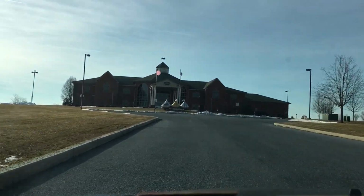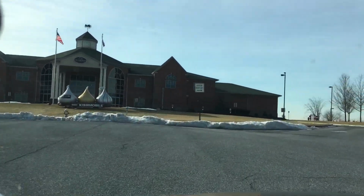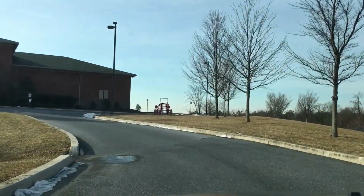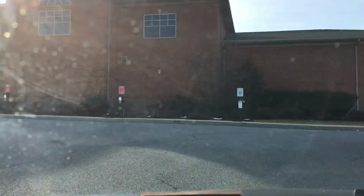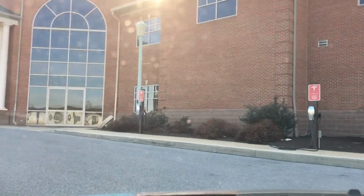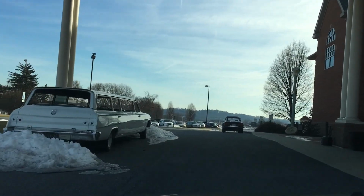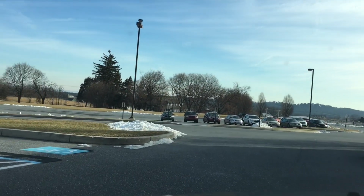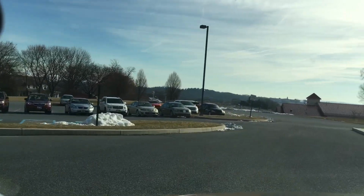Welcome to the museum. They've got Tesla electric charging spots. Always find some kind of classic out front. They've got antique parking only. Pretty neat concept that they offer for their visitors and guests.